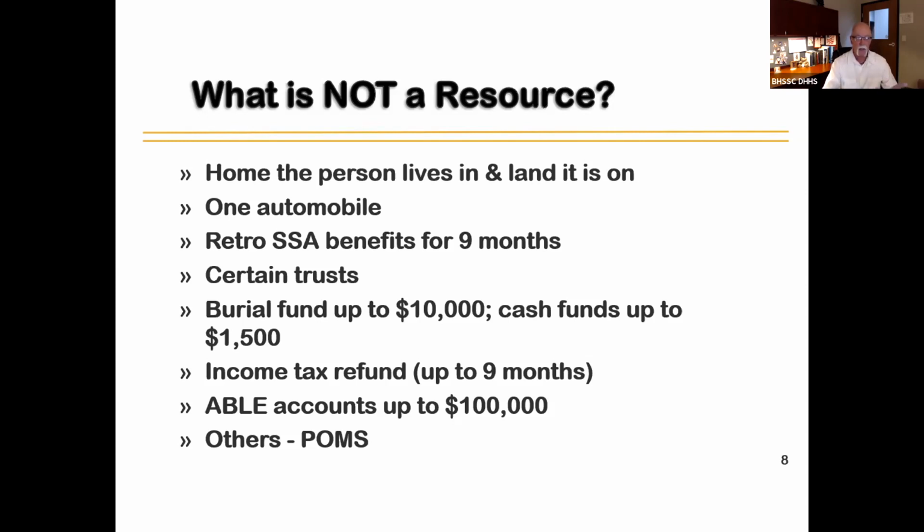And money that's in an ABLE account. And we won't go a lot into ABLE accounts right now, other than the fact that they're a very good thing. If you have somebody who's on a program that looks at resources, ABLE accounts, special accounts that are set up for disability related expenses, you can have up to $100,000 in those accounts. So that's a good option for people that are in that resource limit.